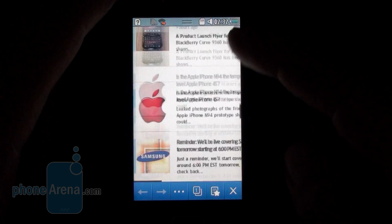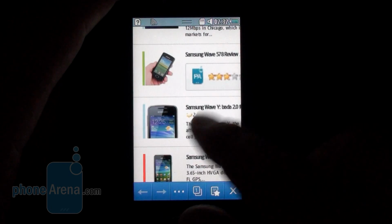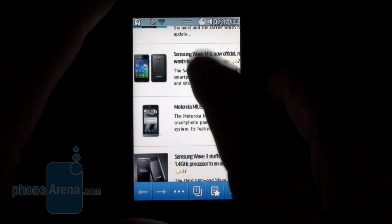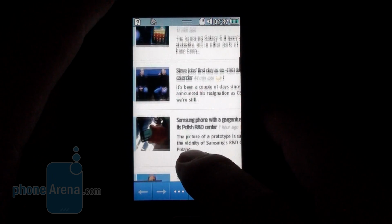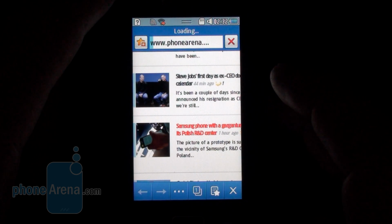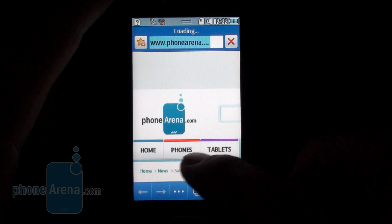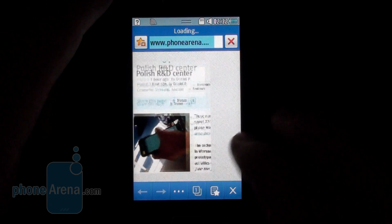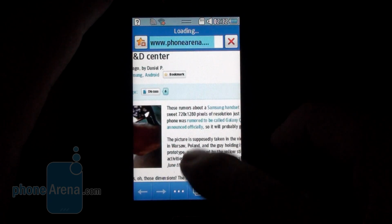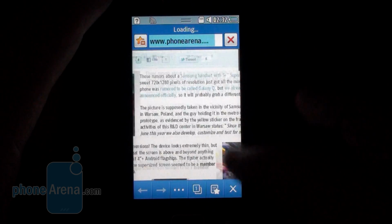Browsing on the handset is fairly zippy, but the browser doesn't support full desktop Adobe Flash, and also it doesn't do text reflow. Coupled with the low screen resolution, this makes browsing a pretty basic experience on the Wave 578. As you can see, text reflow is not supported, so we have to zoom in and out until we find the proper zoom level for reading articles. Overall, the browser, Dolphin browser, does the job, but it's nothing to write home about.